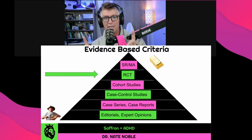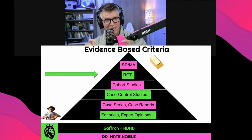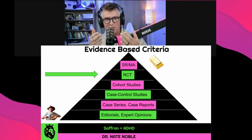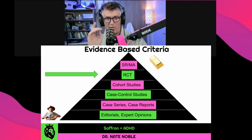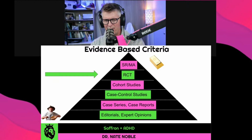You are correct. Don't get mad at me. It's a small study. There's some flaws. We're going to look at it, but the general idea, the randomized control nature, the design of this study should not be ignored completely. Okay. So it's up towards the top. It's more towards a gold bar than it is to a guy with some eggs.